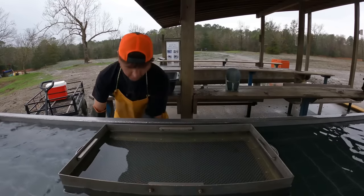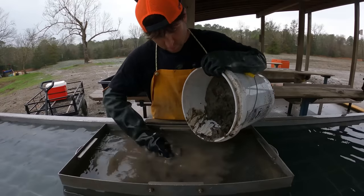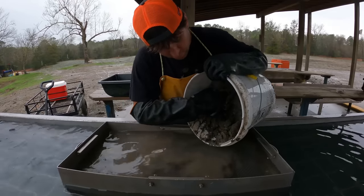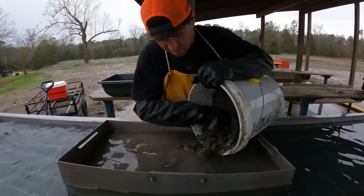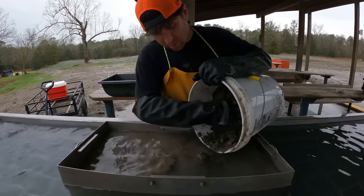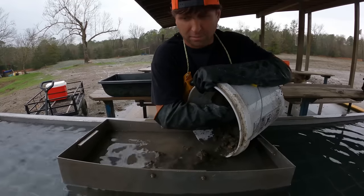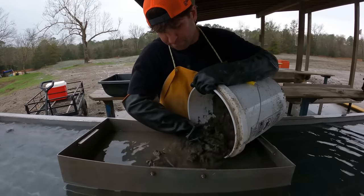Let's get a bucket in there. Here we go. Bucket number one. A lot of clay in this one. I don't expect to see a whole lot of gravel. Every bucket's gonna be a little different. Okay, this might be some tough scrubbing stuff. Can't even get it to come out of the bucket. You don't want to lose any material, that's for sure. That could be your diamond.